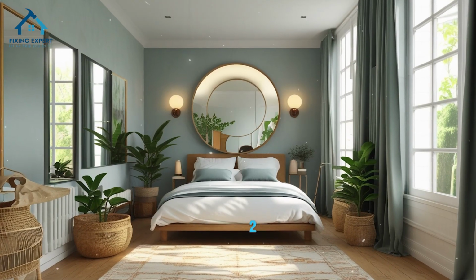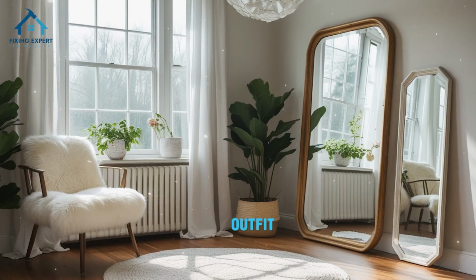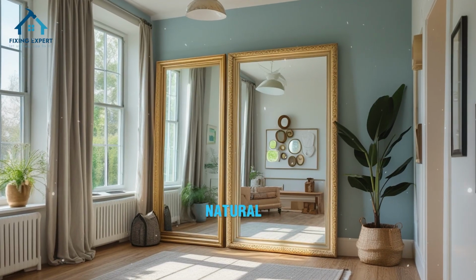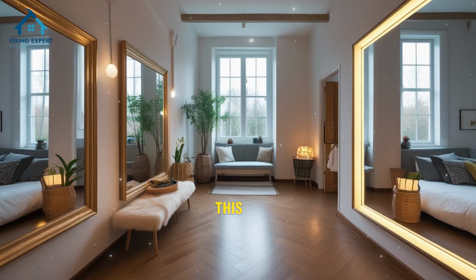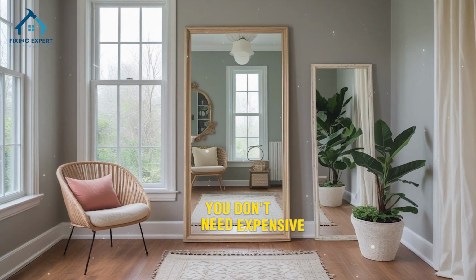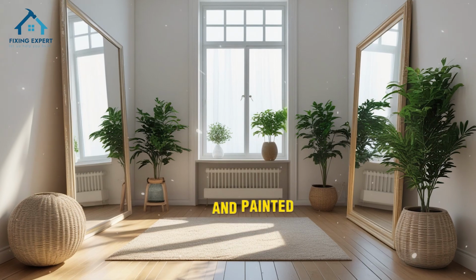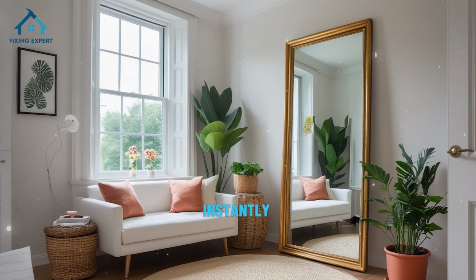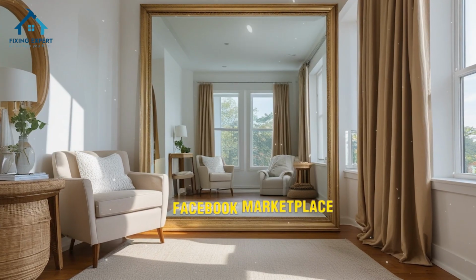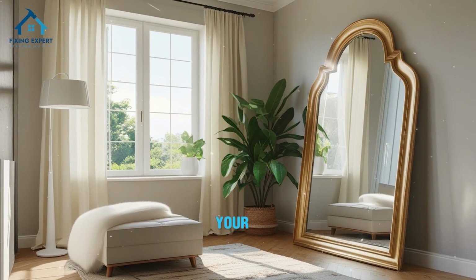Hack number 2. Strategic mirror placement. Mirrors aren't just for checking your outfit. Place a large mirror across from a window and watch how it doubles the natural light in your room. This works wonders in dark hallways or small bedrooms. You don't need expensive mirrors either. I found my favorite one at a thrift store for just $15 and painted the frame. The room instantly felt twice as big. Look for mirrors at yard sales, Facebook Marketplace, or even dollar stores, then customize the frames to match your style.